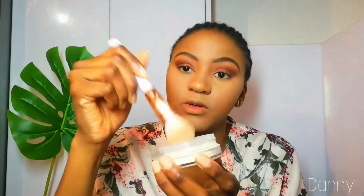So now I'm definitely gonna use this. I'll be using this LA Girl Pro Powder to set my concealer. And all I did, this is what I do. And then I just go. Because this seems to be a whole lot of light, lighter than I expected. This is honestly the first time I use this.